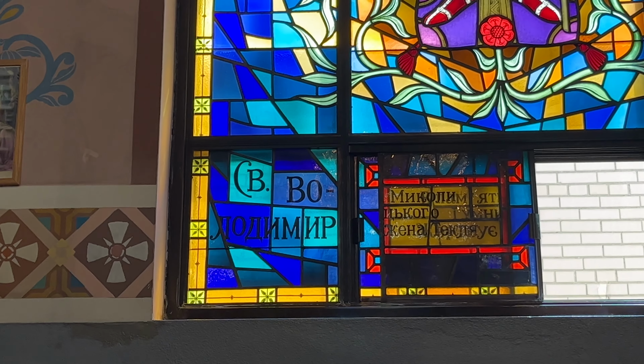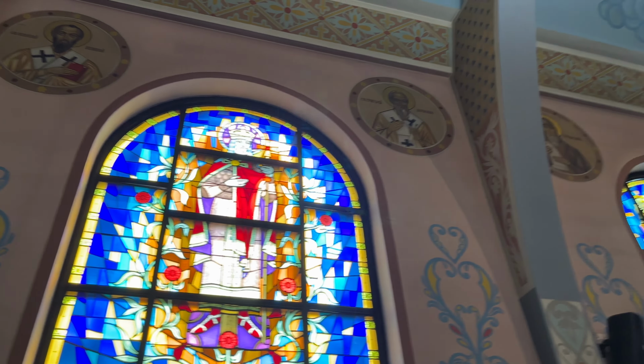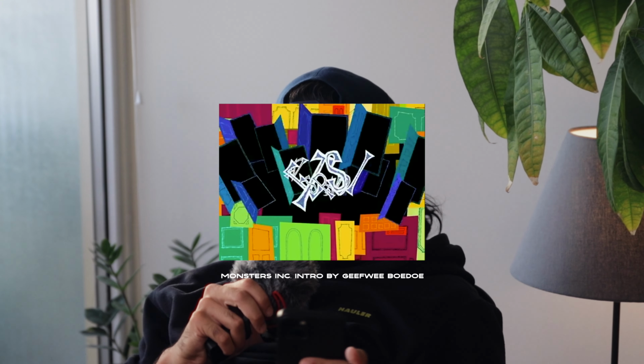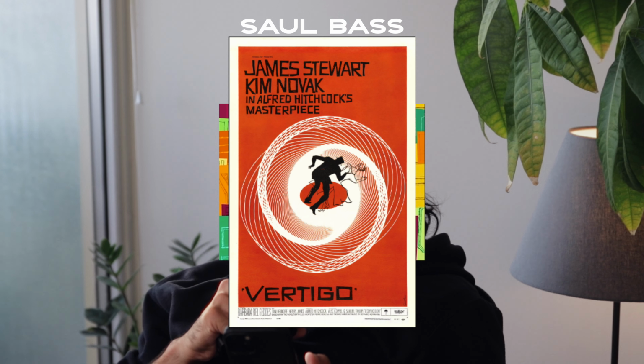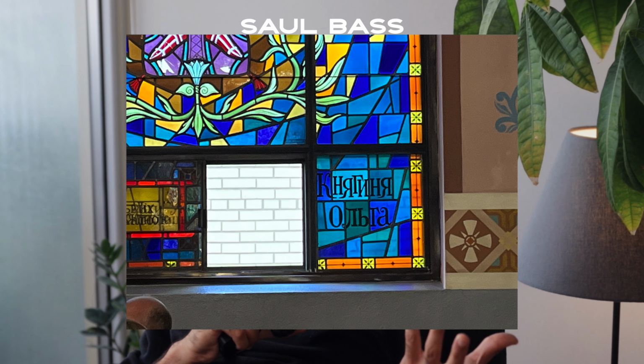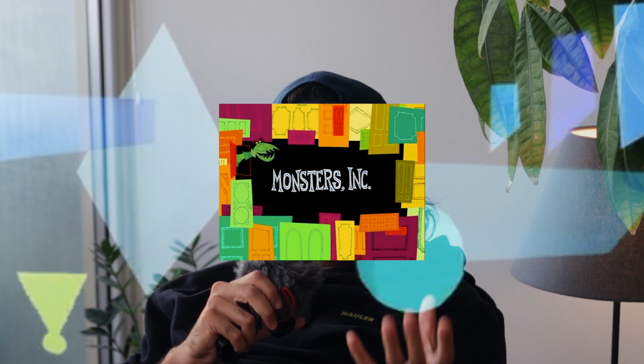The colors and all the paneling on the stained glass window mixed with that quirky, fun font reminds me of Monsters, Inc. or any sort of Saul Bass title design, even some Saul Bass poster work. If you don't know who Saul Bass is, definitely check him out. But does this not look like a Monsters, Inc. cover? But we're in this extremely biblical, extremely religious church. So I thought that was kind of fun, and I smiled at that. And then I'm sure the priest was like, we got him. He's part of the church now.